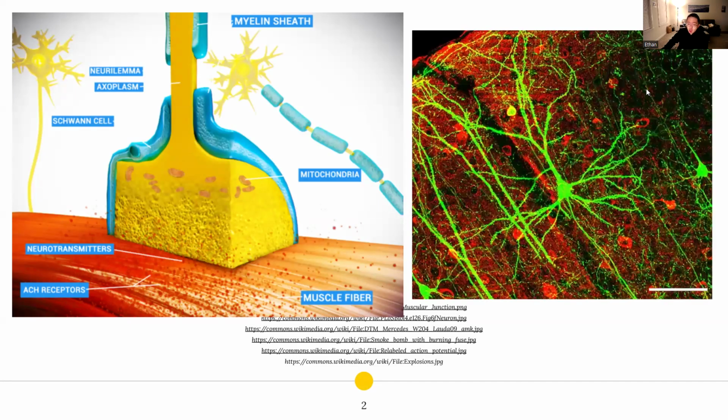I'm not saying that neurology as a whole isn't cool, right? I mean, you've got neurons firing, that's pretty cool. But personally, at some point, I want the neurons firing to actually do something. And the neuromuscular junction, in my opinion, is one of the places where the doing something actually happens.